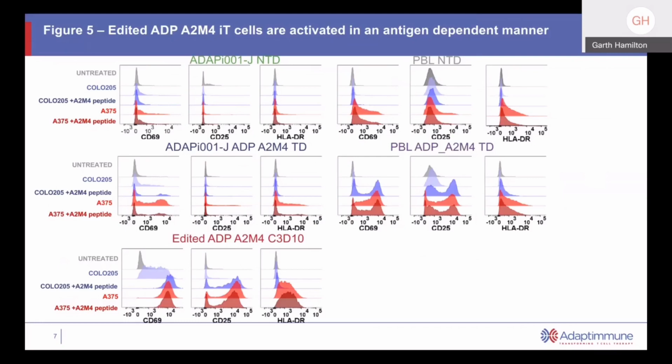Untreated COLO205 alone, COLO205 pulsed with a MAGE-A4 peptide, which should become antigenic because this cell line expresses HLA-A2, and A375 and A375 pulsed with peptide to see how far we could push the response. We show that activation can be induced in the HLA-A2 positive antigen negative cell lines by pulsing them with the appropriate MAGE-A4 peptide, and that the activation markers are expressed comparably to control cell lines derived from peripheral blood and transduced with the same SPEAR TCR.